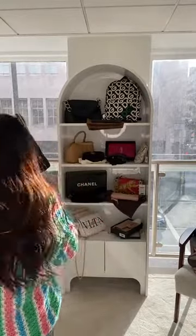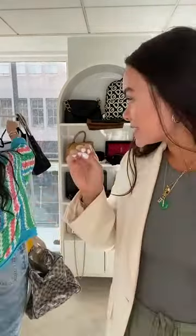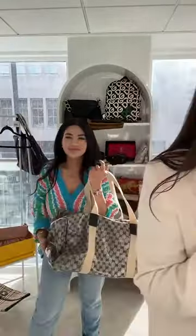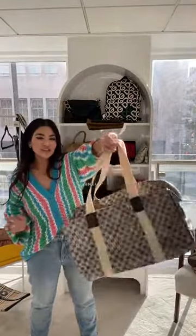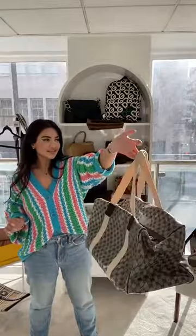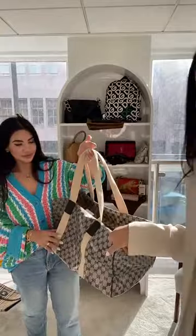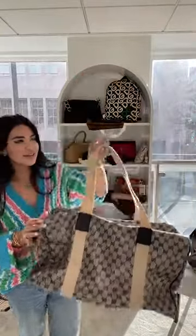So, let's do something different. Let's talk about holidays. The sun is shining. It's hot. Everyone's out. It's Bank Holiday Monday in the UK. Look at that. The perfect holiday travel weekend bag. This is like the perfect carry-on bag. So cute. This is carry-on size for the airplanes. This is perfect. Even for a weekend trip on the train.